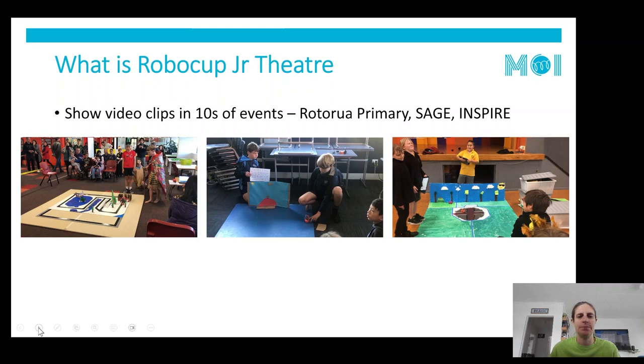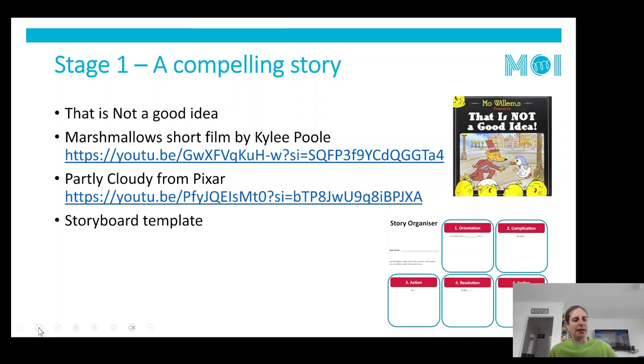So stage one is to create a compelling story. This is our first link to the local curriculum. As a school or a teacher, you can guide and set the theme parameters. This is a great way to tell local stories, explore local science, art and culture from the Te Hinemoa and Te Tanakai through to the founding of New Zealand, anything that you like.